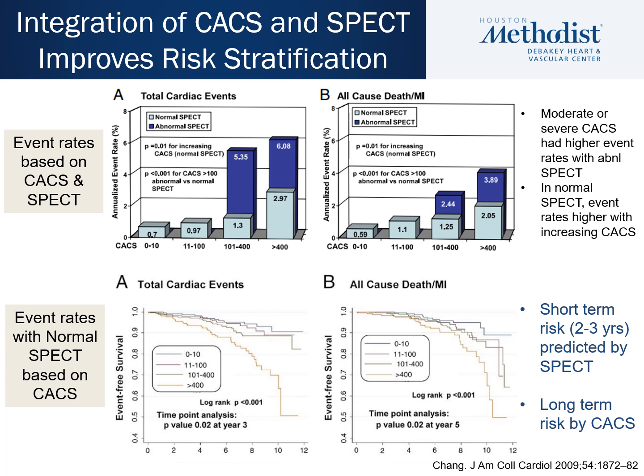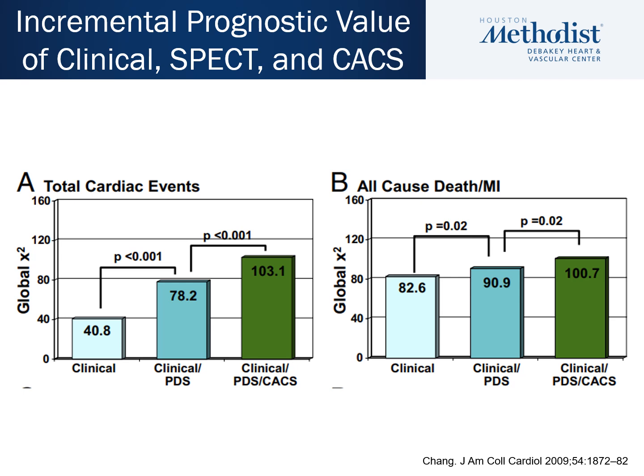So what this tells us is that your short-term risk is dictated by your nuclear myocardial perfusion study, whereas your long-term risk is dictated by the total amount of atherosclerosis present in your coronary arteries, as indicated by your coronary artery calcium score. And this study went on to show that when it comes to diagnosing cardiac events, adding calcium score to nuclear imaging had the highest accuracy by global chi-squared statistics.